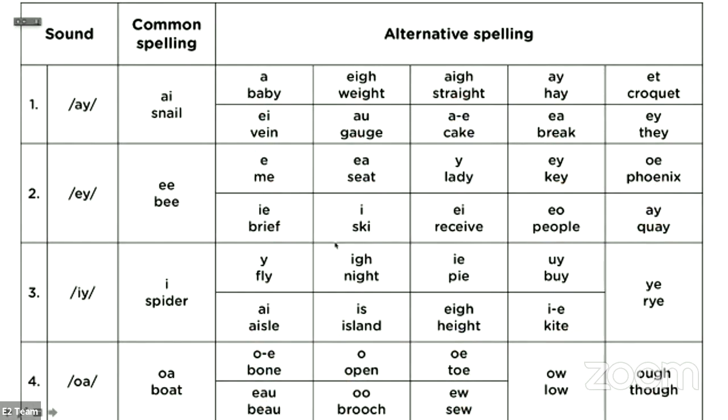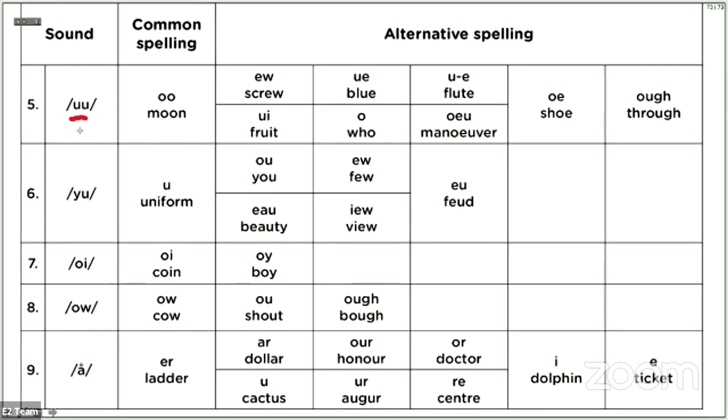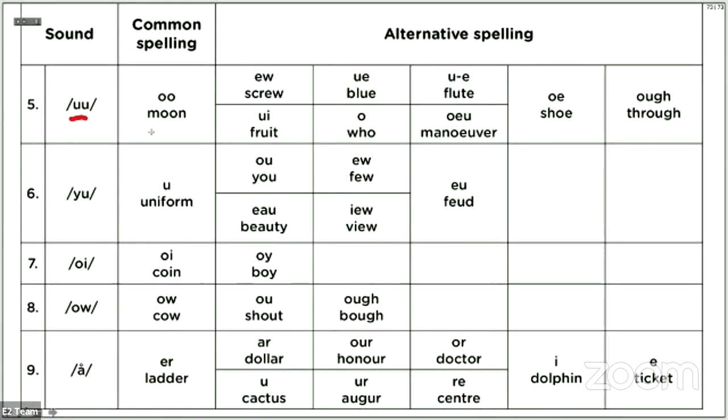Cool. 5, 6, 7. So this is the oo sound. Words like moon, screw, fruit, blue, who. This is the U and E at the end. Words like flute, or mute. No, actually mute's different. Sorry, we'll get to mute. This one's very rare. In fact, I'm not going to do it. Shoe.